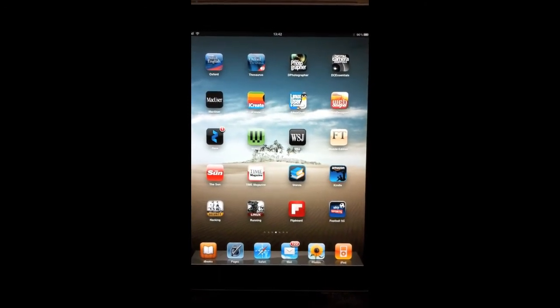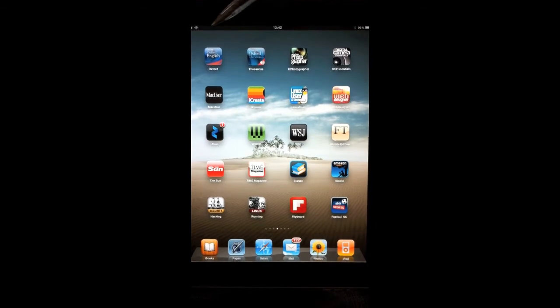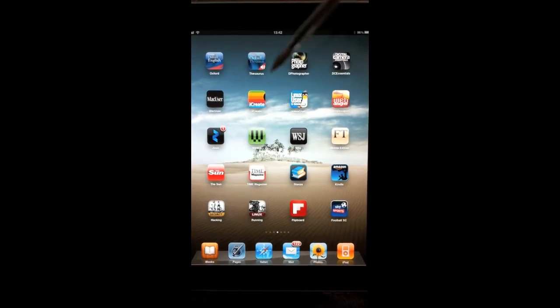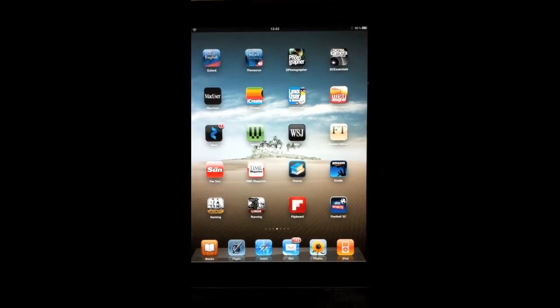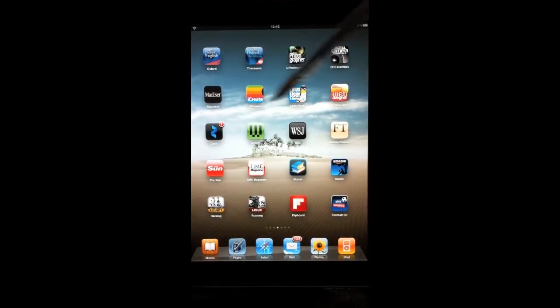Now this one here is basically all my reading, everything I do, all the different things that are interesting to me. I've got my dictionary and my thesaurus up at the top there. These 5 applications here, the 2 at the top and then the 4 down below.